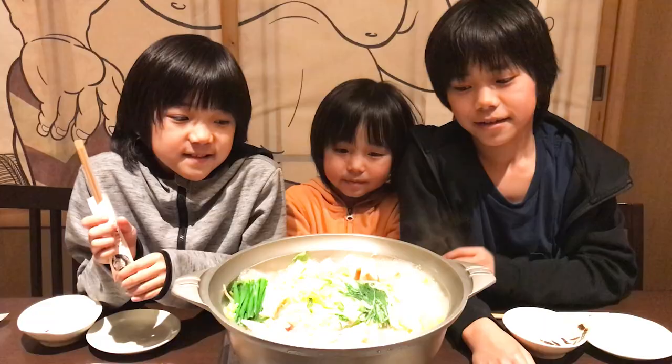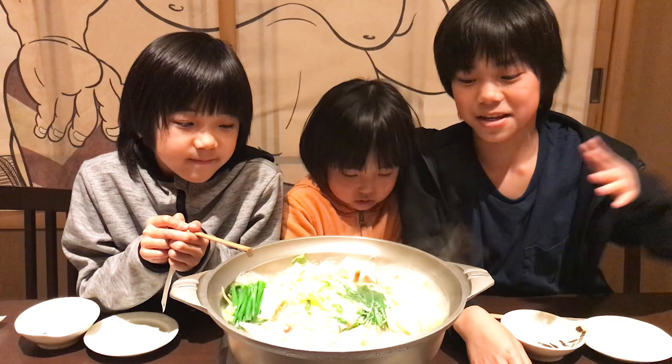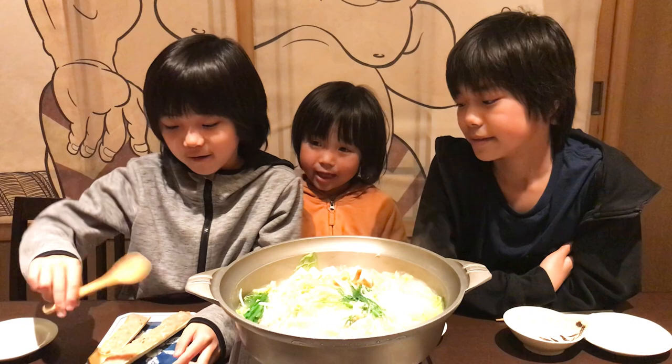It's boiling and it looks delicious. I think we're going to be able to eat it soon. By the way, did you know that Chanko Nabe isn't something you can eat anywhere in Japan? It's centered here in East Tokyo, especially here in Ryogoku. The Chanko Nabe is boiling, so now let's put in the tsukune.